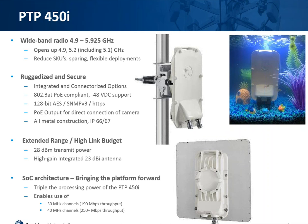So all in all, this radio is kind of the best packaging of the latest in radio technology, along with that constantly improving 450 platform software architecture. So it's really the culmination of all the latest enhancements in technology, both hardware and software, in this 450i platform. And what you'll see going forward in the next 3 to 4 months is we're going to take advantage of the new processor in this platform. The first thing you'll see is the addition of 30 megahertz channels and 40 megahertz channels, which will increase the capacity up to 190 meg if you're running 30 meg channels and 250 plus megabits per second in a 40 megahertz channel.